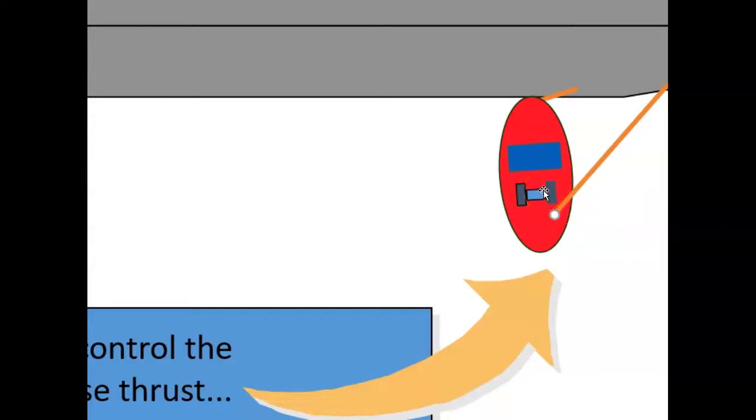Generally, at right angles. You want that tug to be at right angles. You're going to get the most effect when you're pushing and the most effect when you're going astern. So that's a quarter line or a stern line.